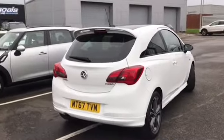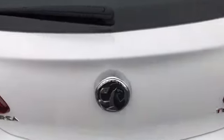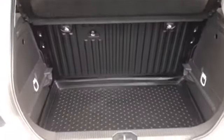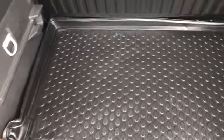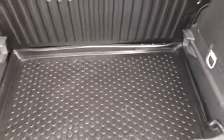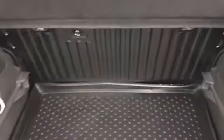Going around to the back of the vehicle, we can take a look inside the boot. Just simply lift up underneath the badge there. Overall you'll find there's plenty of space, and it even has a rubber mat installed, so it gives you a bit of extra protection if you're loading in heavy goods so they don't damage the bottom there. Of course you can remove it should you need to do so. But as you can see, thanks to its deep set design, you can store an awful lot in here.